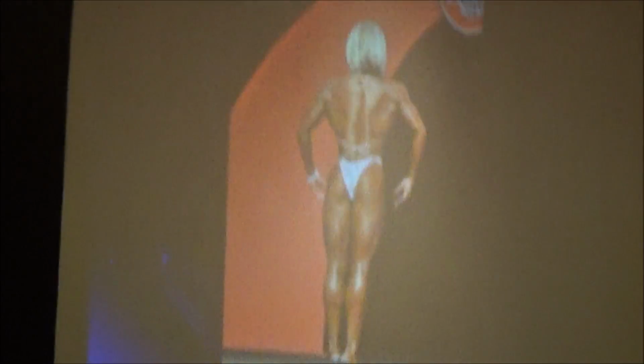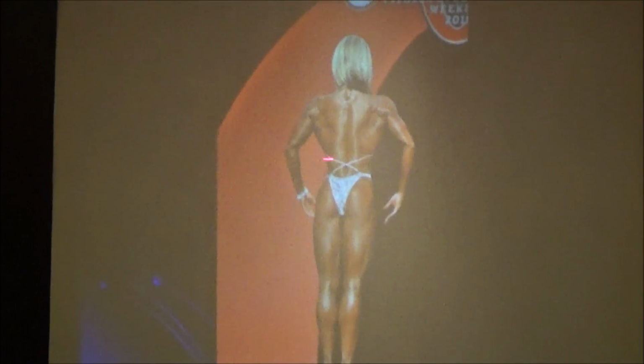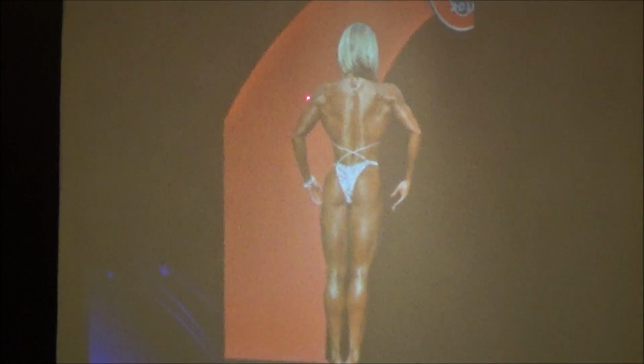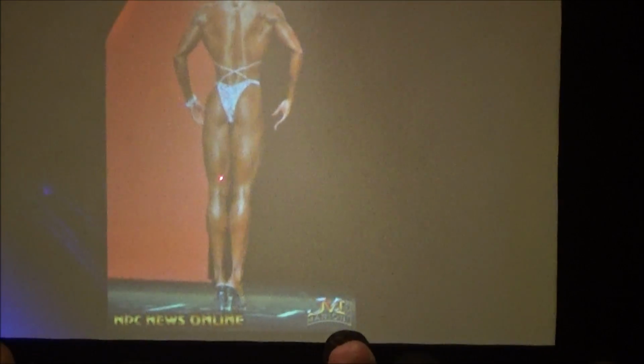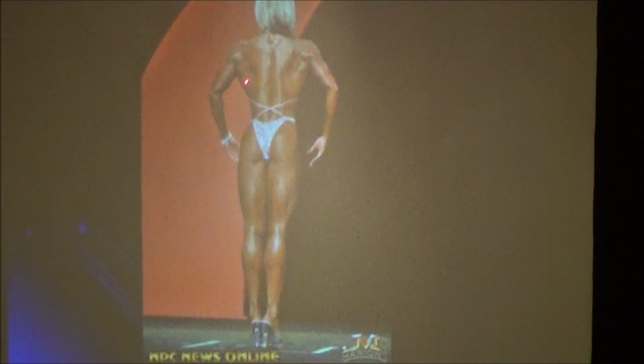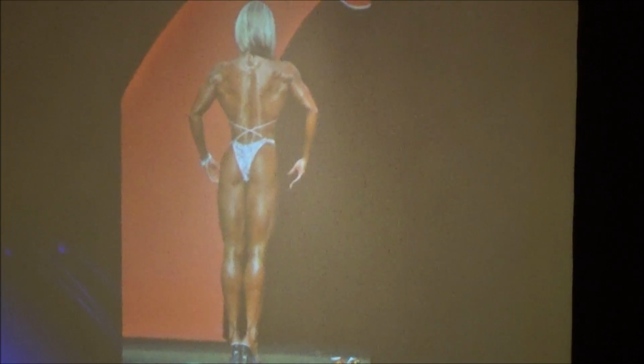Don't get me wrong, Nicole has awesome genetics. Obviously she's got great structure, but her shoulders across her upper back are wider than her hips, okay? I still see nice shape to the quads. I still see the glute ham tie-in, and nice thickness and fullness up here. That's all I need to see in figure.